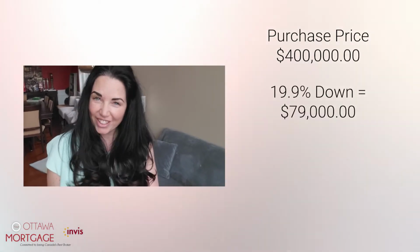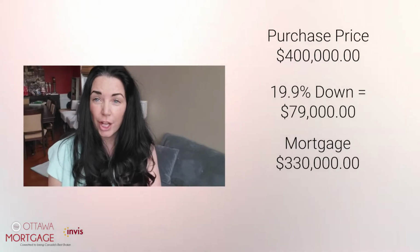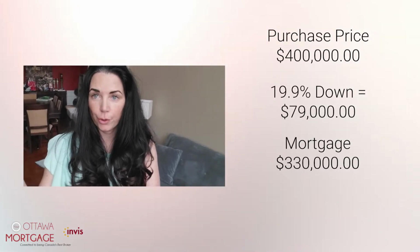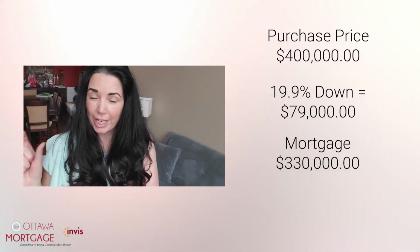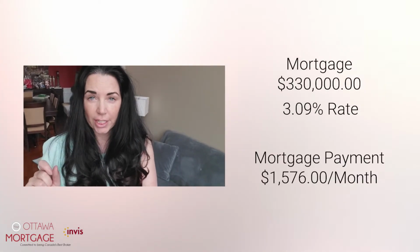Now, the scenario where you want to put 19.9% down, you want to put $79,000 down. So in that case, the total mortgage is going to be $330,000, because CMHC is actually about $9,000. They're going to add it back onto your loan. So you're going from technically $320,000 to $330,000. And that gives you an interest rate of 3.09%. The mortgage payment on that is $1,576.